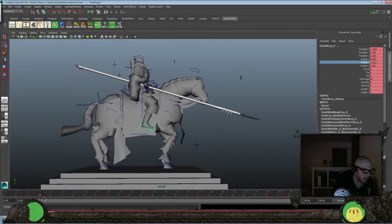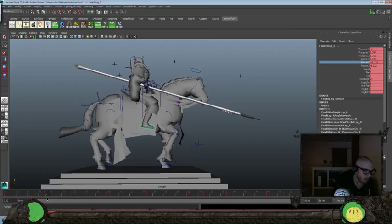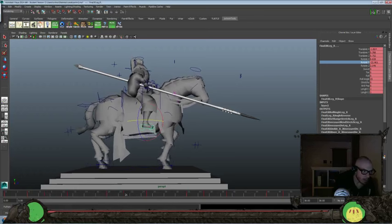Those might be a little too pushed at the extremes there. And let's rotate Y, right? So let's scale that back a little bit more. These, I feel, are okay. But that swing out there feels a little too forced.